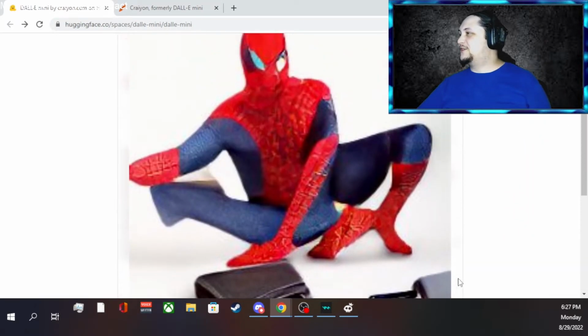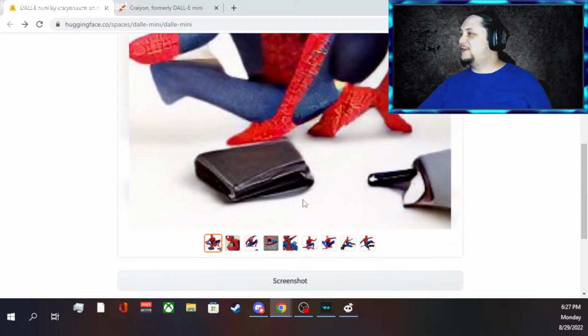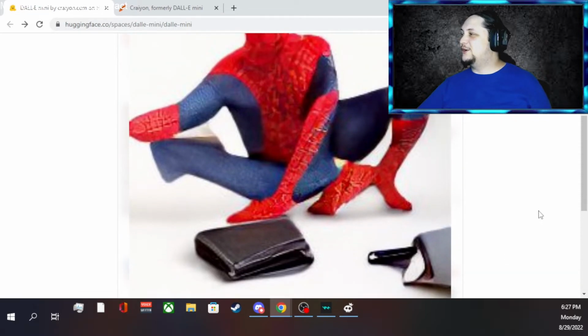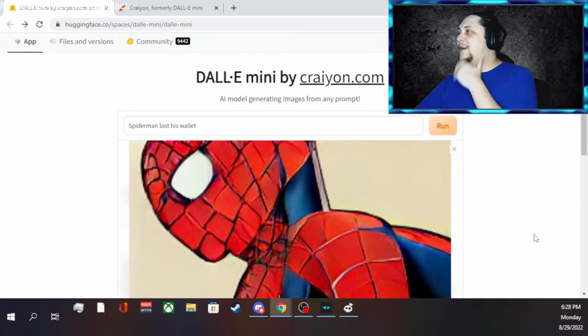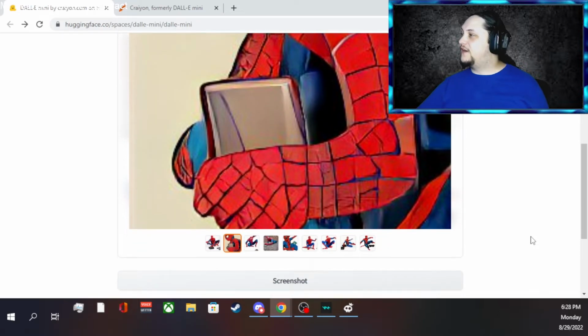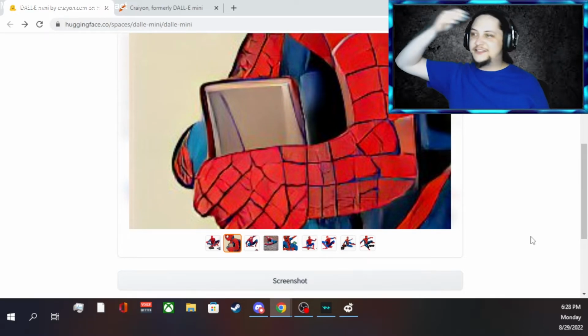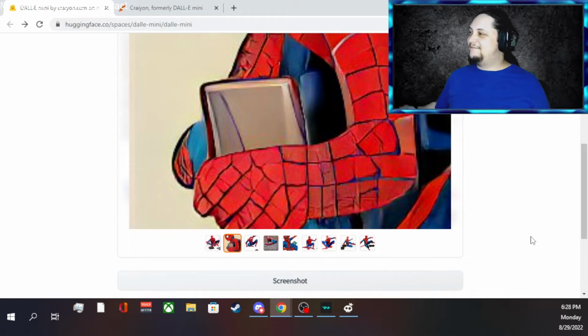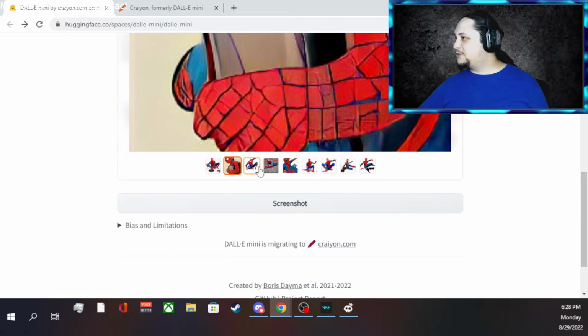Alright, I probably should go through these one by one. We've got Man Spider over here, who has found a wallet many times larger than he was expecting. I don't think that's his. This one looks like mural art that you would find on a wall in New York. It's like, this commemorates the time that my wallet got stolen by my crackhead neighbor and Spider-Man got it back for me. Alright, I can respect that.